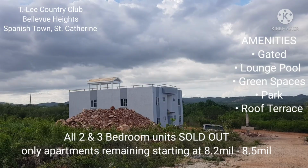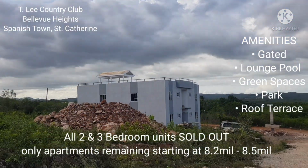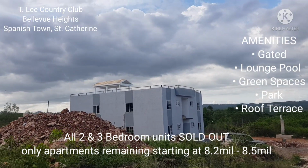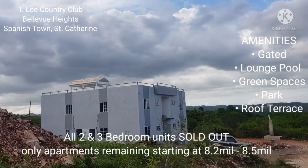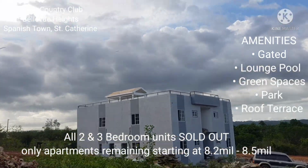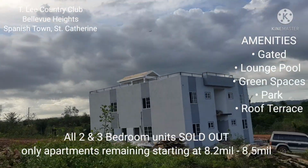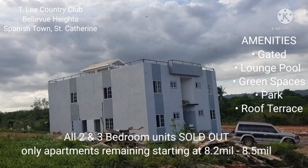Okay, so these are the apartment units. Up top you can see the rooftop deck right there. I was told that this is a total of 8 units. So these are 8 units, and in total there's going to be 32. So we have 3 more sets of 8 that are going to be constructed along the stretch. So this is the first 8 that will be up.